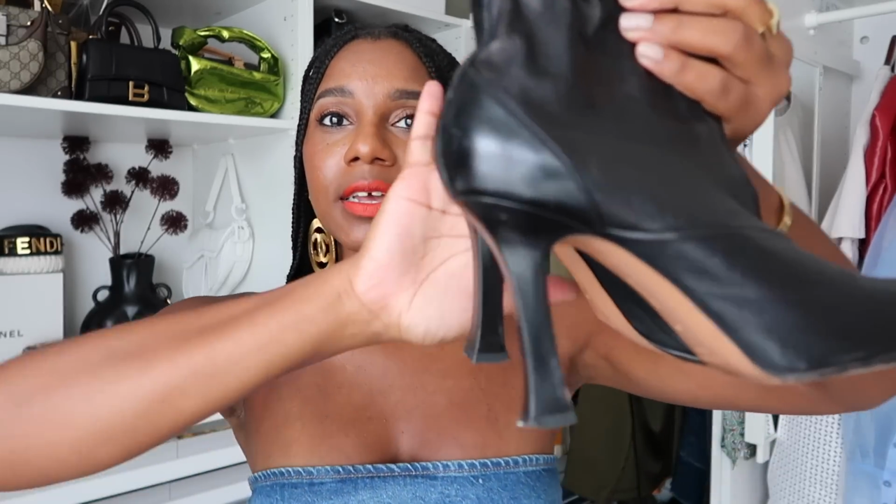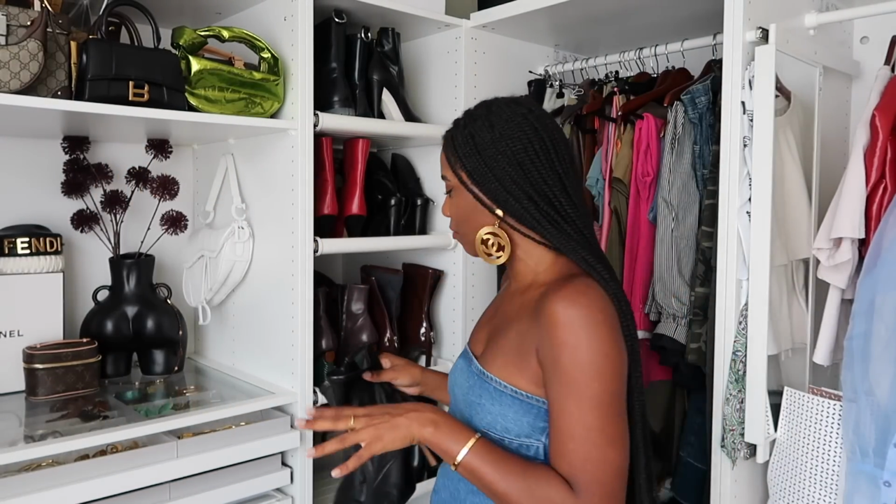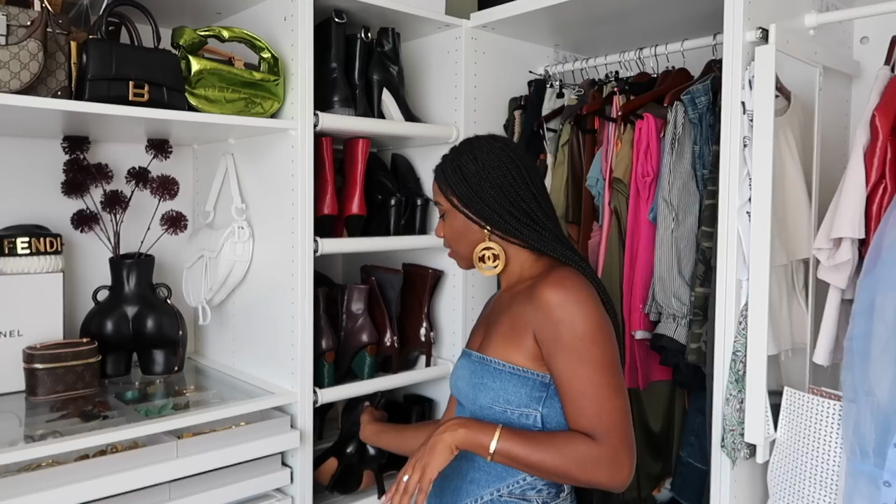Another pair that I wear all fall and all winter long are these Celine boots, and I was so lucky to snag the last few pair that they had from Bergdorf Goodman, and it's the heel for me. It's that old school Celine vibe that I love. It's a sock bootie. It has that long, kind of square, kind of witchy toe, and I'm still into these boots. I will never not love these boots, so I'm never getting rid of them. They go with just about everything, and they're my favorite.